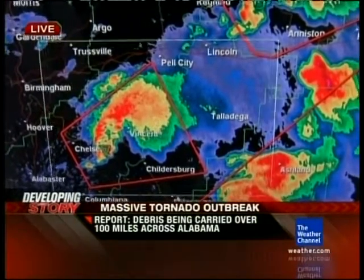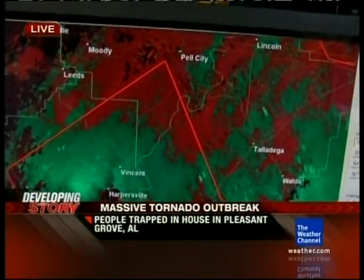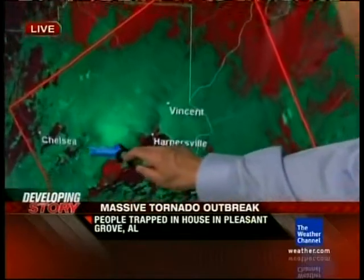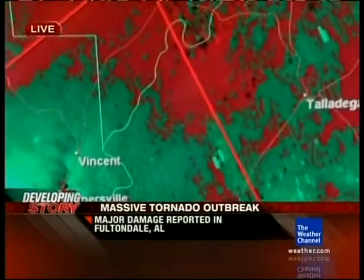So let me zoom in just a little bit more. Storm, the velocity signature has gone down just a little bit on that. We'll hope that continues, but it's heading toward Harpersville and Vincent, and then generally toward the Talladega area.